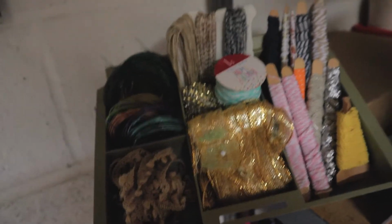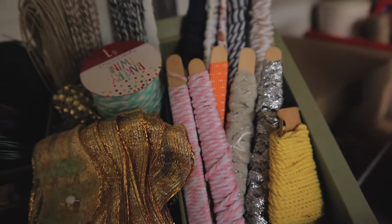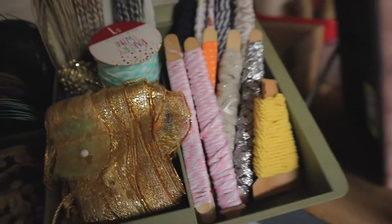Behind there, I have some wire, and then this is all scrap ribbon and string, smaller amounts on it. I have these wrapped around popsicle sticks just for better organization. I actually did that a long time ago. And then under here is all of my washi tape, which there's a lot of, like too much of it. Moving up, this is a lot going on.